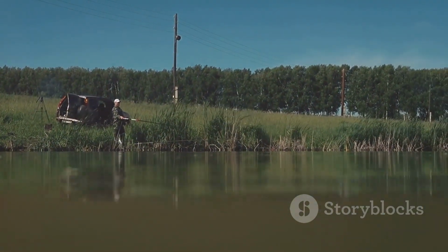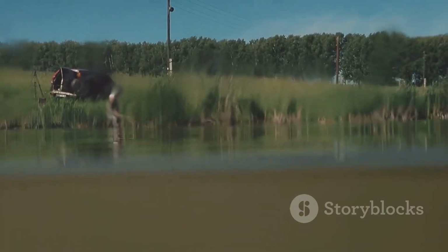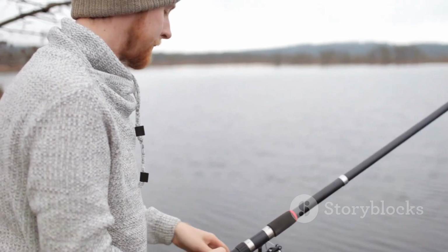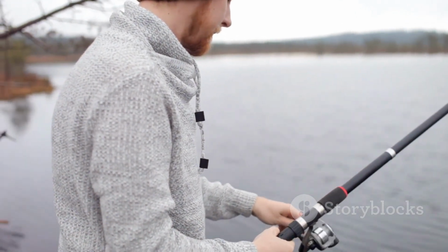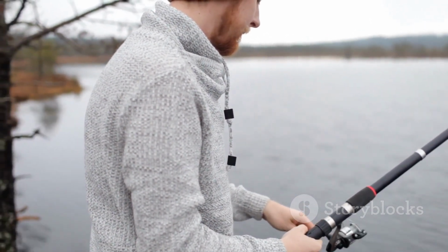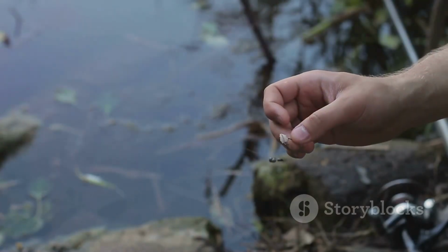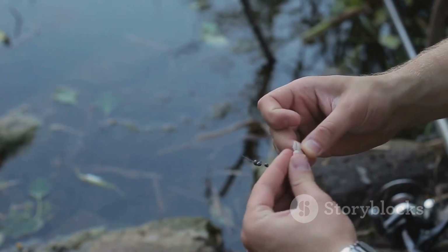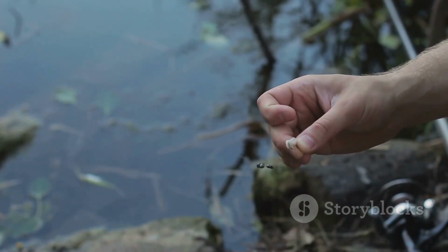Now here's the fun part, casting your line. Hold the rod with both hands, pull the line back, and then flick it forward. Aim for areas with slower currents. Easy, right? Casting can take a bit of practice, so don't get discouraged if you don't get it right the first time. The key is to be patient and keep trying.